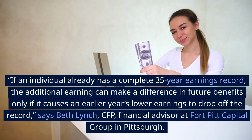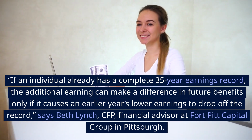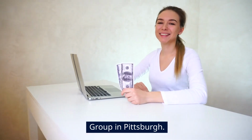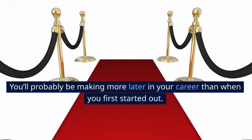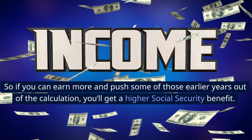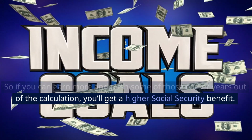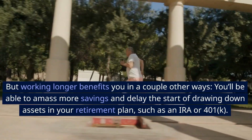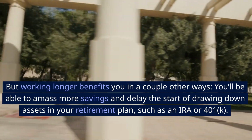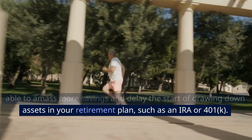If an individual already has a complete 35-year earnings record, the additional earning can make a difference in future benefits only if it causes an earlier year's lower earnings to drop off the record, says Beth Lynch, CFP, financial advisor at Fort Pitt Capital Group in Pittsburgh. You'll probably be making more later in your career than when you first started out. So if you can earn more and push some of those earlier years out of the calculation, you'll get a higher Social Security benefit. But working longer benefits you in a couple other ways. You'll be able to amass more savings and delay the start of drawing down assets in your retirement plan, such as an IRA or 401k.